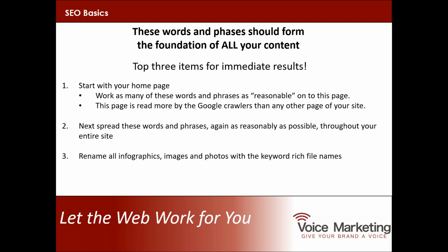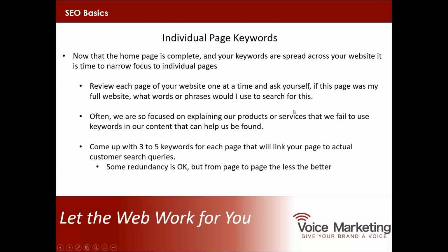But if it said bestplumber.jpg or best IT guy or internet technology for you.jpg, and the name may or may not even be relative to the image, it doesn't really matter, but you're getting more of these keywords to populate your site and be seen and crawled. So same thing with your images and your infographics. Make sure they all have keyword rich file names. And we said that. So once you've done the homepage, then spread them across your website.